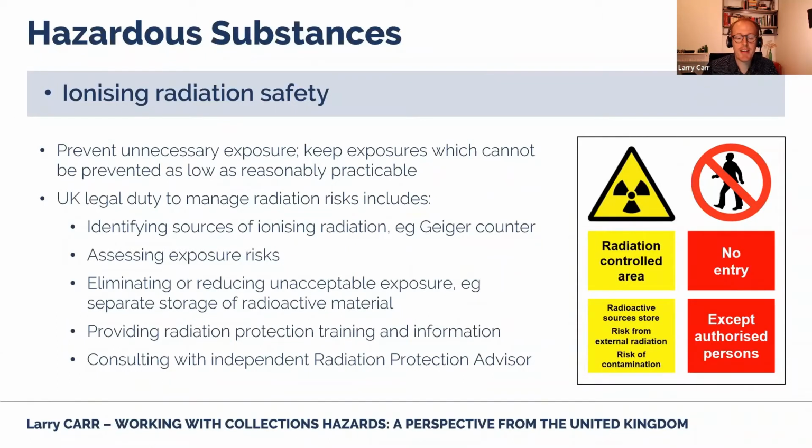Once a radioactive artifact is identified, the amount of detectable radiation will determine the risk. Calculations can be made to decide whether the risk is acceptable or not. If the risk is not acceptable, then measures will be taken to eliminate the risk altogether or to reduce it to an acceptable level. In the UK, it is common to move small radioactive artifacts into a designated secure radioactive source store.